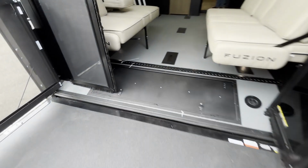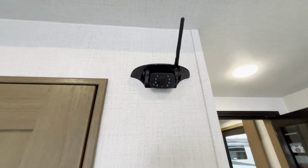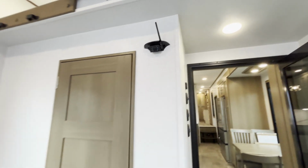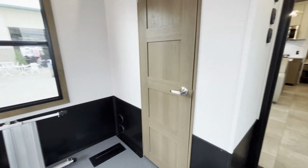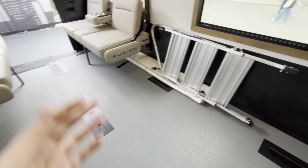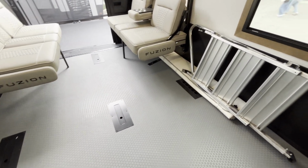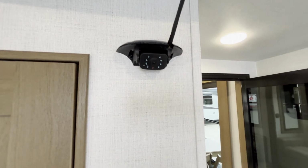Now we're gonna head up in here. Inside the garage, you have a camera. It doesn't really act as a backup camera, more of a safety tool. If you have two $60,000 Harleys sitting back here and the tie down comes loose on one, you can assess the issue before one falls onto the other, damaging both of them and costing you a lot of money. So this really helps out.